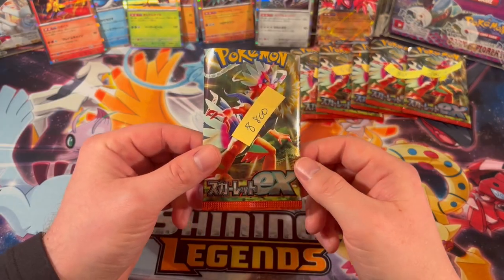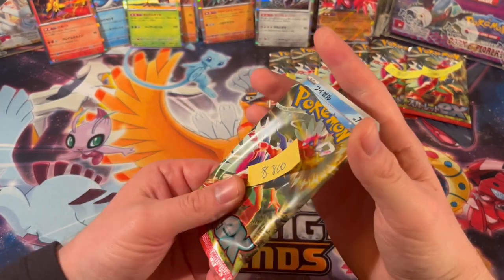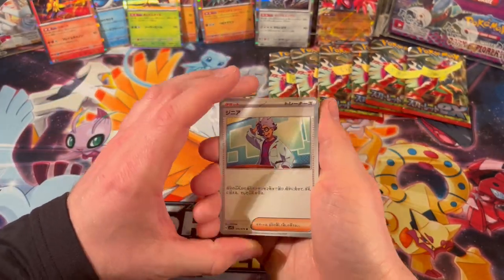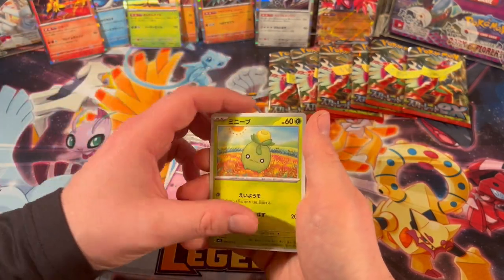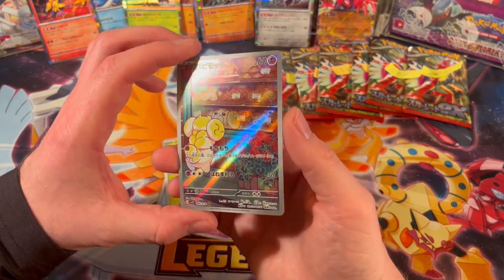All right, this is the first pack in the 8.8s. This should be our full art secret rares, something like that. A little bit more holo. Annoying Professor. Buizel, Ralts, Smoliv. Oh, a little dash button.